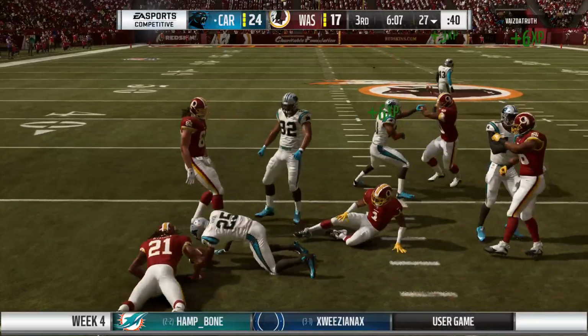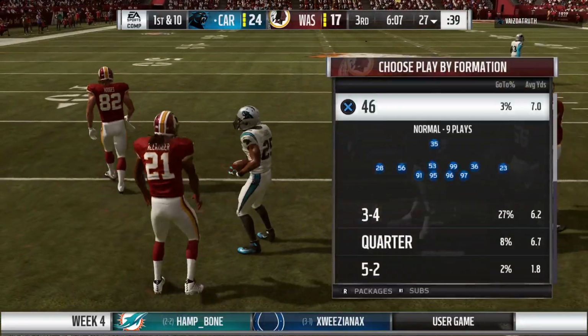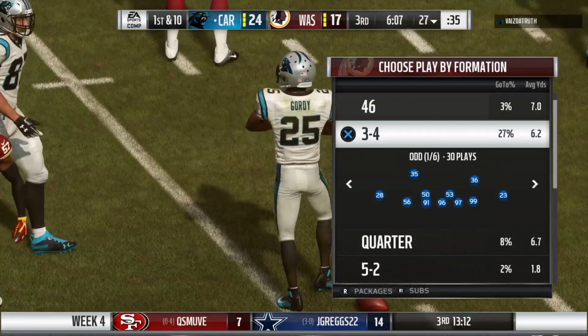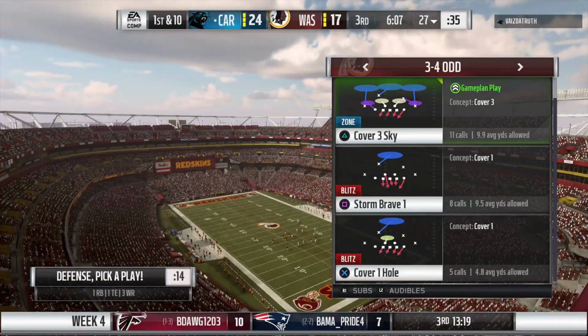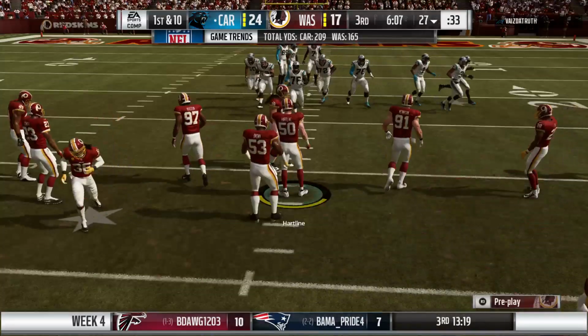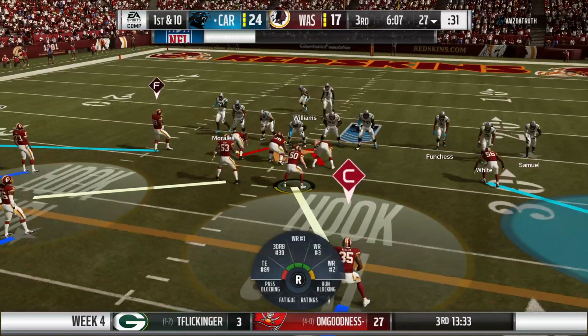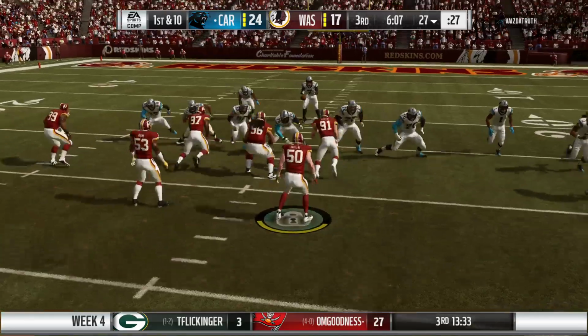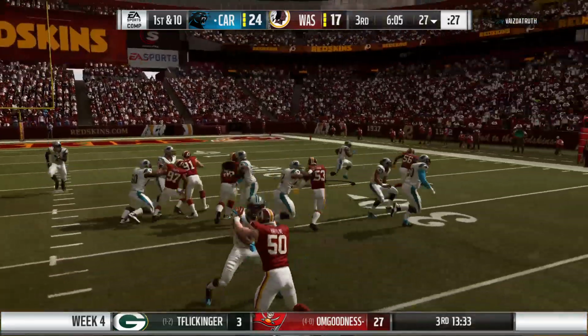And this return nets positive as he gets past the 25 and up to the 27-yard line. Here's the Carolina offense as they get ready to take over here. So Newton and the Panthers come up now 1st and 10 at their own 27. They begin the drive with Williams.